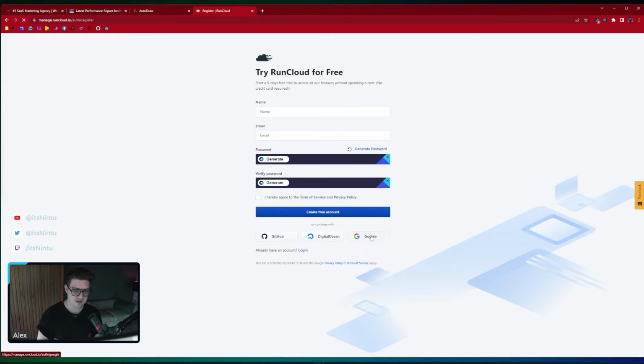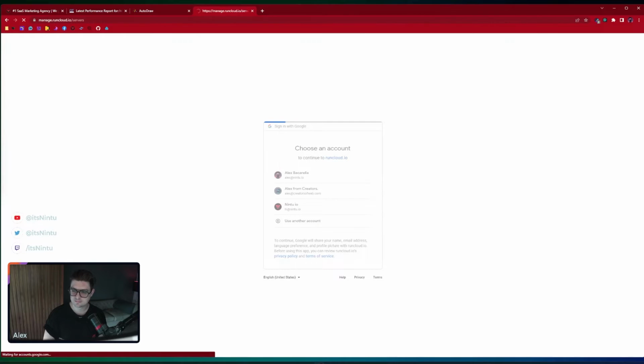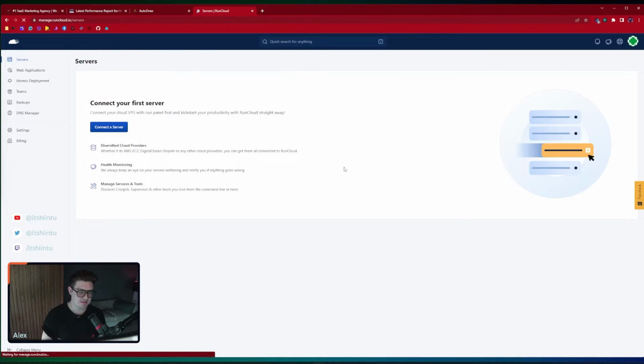Now I'm just going to sign up with my Google login here. Create your own username and password if you wanted to. And we're then prompted to create our very own first server. And we are going to do just that.